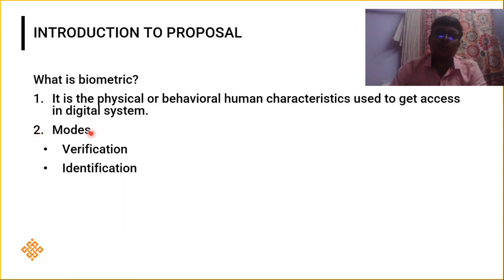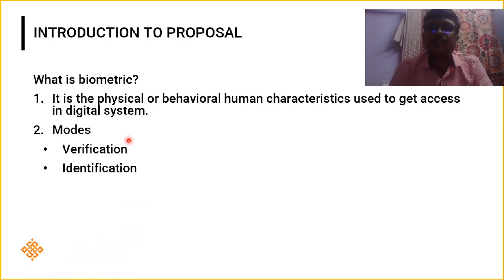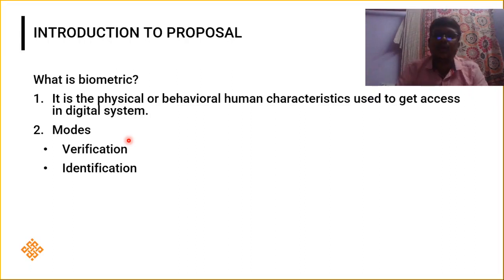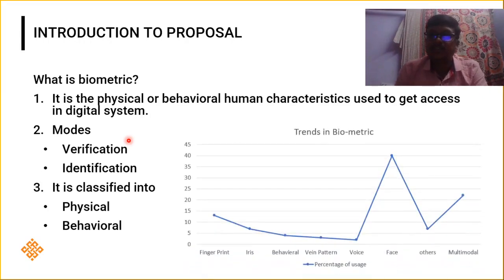Here we have two modes in gait recognition, verification and identification. Verification happens one versus one, while identification happens one versus n. There are two classifications. The first one is physical and the second is behavioral. Physical, as we discussed earlier, means thumb, eyes or iris, palm, full palm. Behavioral means walking style, signature, voice.